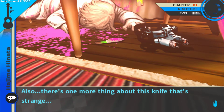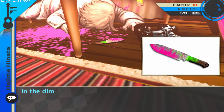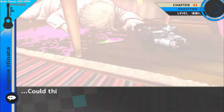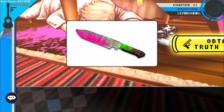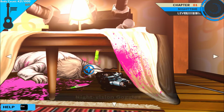Also, there's one more thing about the knife that's strange. There's some kind of paint that's been applied to the hilt. In the dim light beneath the table, it seems to glow dully. Could this be glowing paint? Yeah, I have a very bad memory. Truth bullet obtained. Knife added to the blah blah blah blah. Okay, what else could there be?